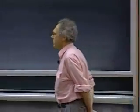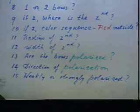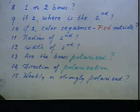The question is, are the bows polarized? In what direction are they polarized? And are they weakly polarized or are they strongly polarized?